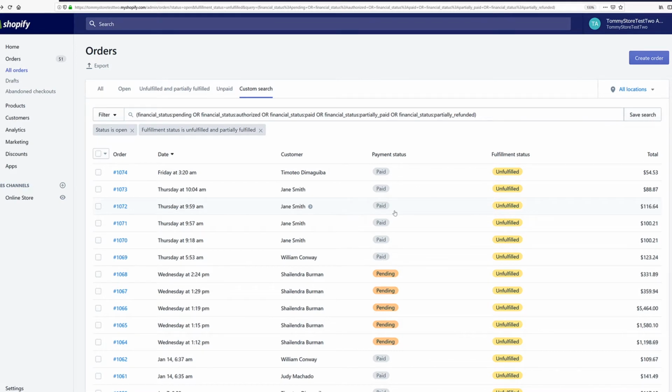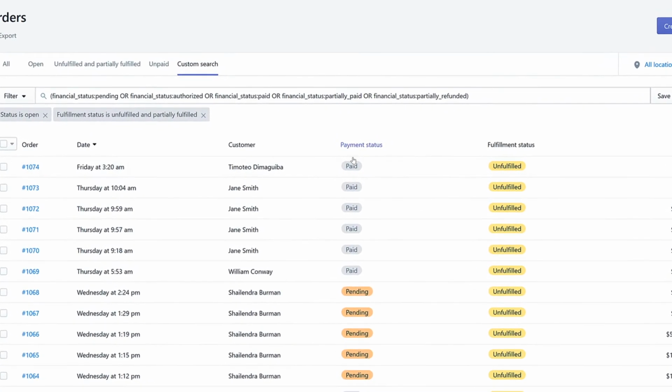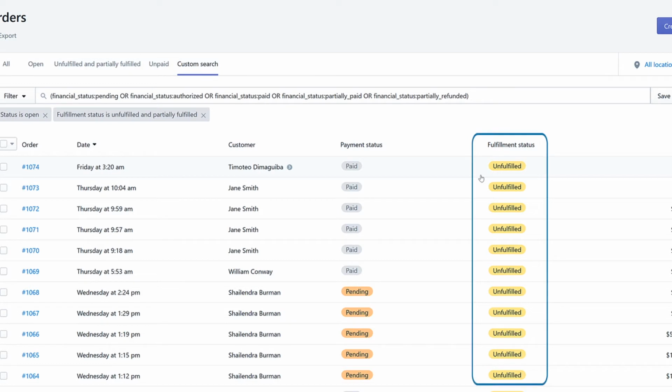Now, the Accelerator solution will sync orders with a payment status of paid or authorized and a fulfillment status of unfulfilled. Some businesses collect full payment at the time the order is submitted, like the example we'll see today, while others authorize payment first and then collect once items are fulfilled. Either way, the solution supports both methods.